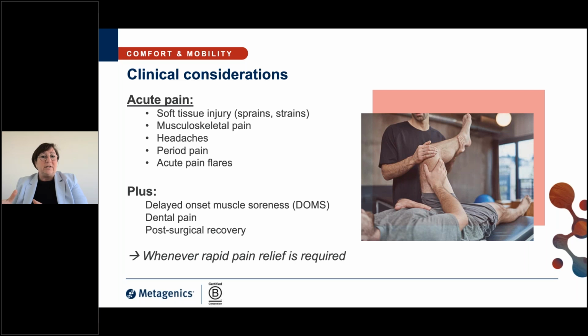This is really when there's acute pain: soft tissue injury, for example sprains and strains, musculoskeletal pain, a headache, period pain, acute pain flares, also delayed onset muscle soreness, dental pain, and post-surgical pain could also be there. It could also be very helpful, whenever rapid pain relief is required. So it's for acute pain. I have pain now, so I'm going to take it. It will start working very fast, 30 minutes, 60 minutes, and it will last for around 6 hours. So it's really for the acute and not for the chronic pains.